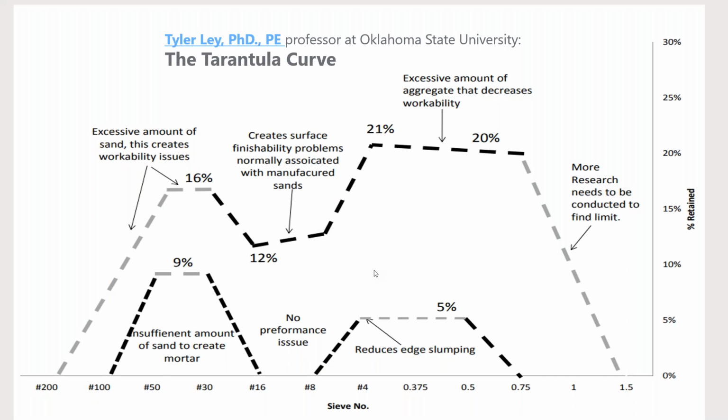He got funding to do that, and he ran hundreds and hundreds of tests for concrete pavement, and he played around with it. He went out here with a lot of high sand and said, ooh, they had some workability issues, and it went down here. If he had something in this range for his cumulative percent retained aggregate, he had some issues. He went all over the place and then found these bounding curves for workability and performance.